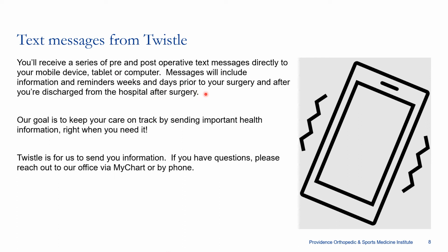So these are very helpful. Some of the messages will also have additional links that you can click onto to fill out health surveys. And our goal for all of this is just to keep you on track, and these are very gentle reminders to make sure that you're not forgetting anything crucial in this process. If you have more important things, please let us know by MyChart. Twistle is just a one-way platform. Do not reply to anything you get on Twistle. It will go nowhere. Twistle is just for us to send you information. If you have questions, you reach out to our office via MyChart on Epic or by phone.